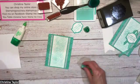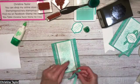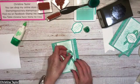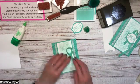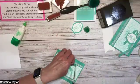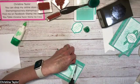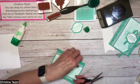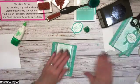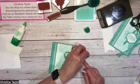And then for the ribbon, I'm going to do the same thing I did on that other project. We're just going to put a little bit of adhesive there. And I'm going to crisscross the ribbon. I want to clean up those ends. Okay. That other one is good. The one just had kind of gotten frayed. And then I'm going to put some dimensionals on here. Okay.